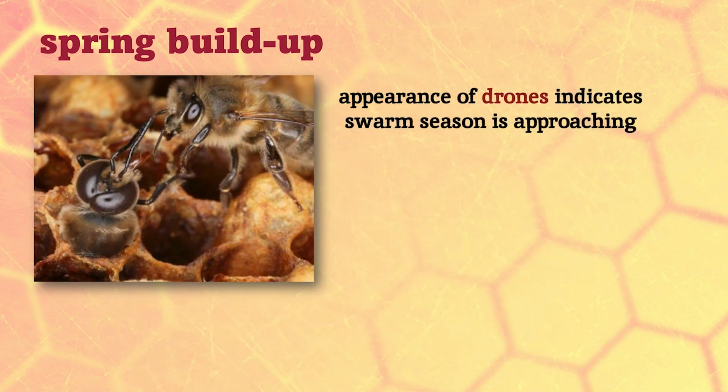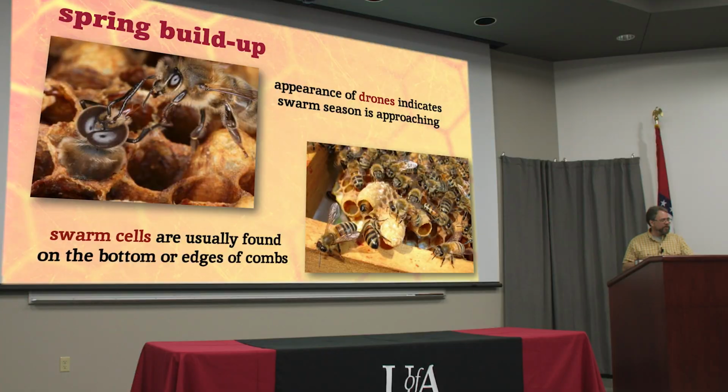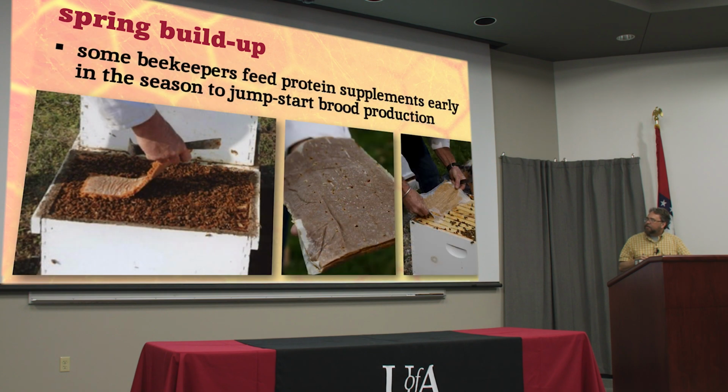That's an important thing to notice early in the season because drones are the harbingers of swarm season. When you start to see drones, you know that you're going to start seeing swarm cells pretty soon on these overwintered colonies because the drones have to be mature reproductive age before they can successfully mate with a queen, and the bees know that, and so they won't start making new queens until they're pretty sure there's going to be plenty of drones out there for these new queens to mate with. Otherwise, they won't be good queens.